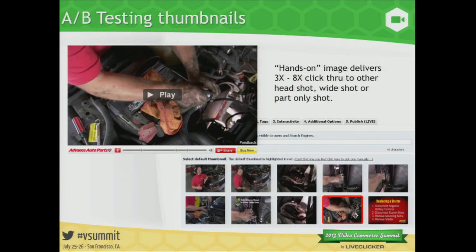All right, so just a little bit about the thumbnail. You can see here that in the actual thumbnail, you see the hands on the battery. Again, Ben referred to this a little bit earlier. In our case, we saw that when we have those hands on the part, we're getting a 3 to 8 times greater click-through than when we choose another kind of thumbnail, like a headshot or just a wide shot. So it's giving the user that confidence that they actually can do the job and they see somebody else's hands in there.